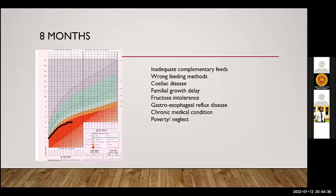So at 8 months, with a growth chart like this, we have now a new set of differentials. Inadequate complementary feeds, wrong feeding methods, celiac disease, familial growth delay, fructose intolerance, gastroesophageal reflux, chronic medical condition, poverty and neglect. Out of these, there are two conditions which are unlikely. What are those two conditions? Familial growth delay and GOR.